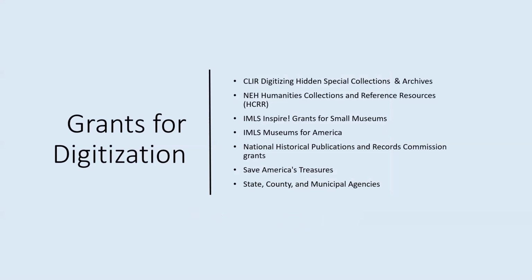So on the subject of fundraising, I only have time to mention this briefly, but I do want to point out some opportunities for grant funding. There are lots of opportunities for funding for large-scale digitization projects through the CLIR Digitizing Hidden Special Collections and Archives, the NEH Humanities Collections and Reference Resources, IMLS Inspire grants for small museums, IMLS Museums for America, National Historical Publications and Records Commission, Save America's Treasures, and any state, county, and municipal agencies may also have funding opportunities for digitization projects.